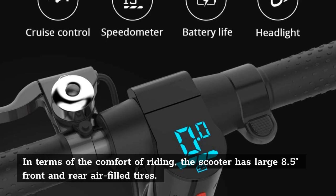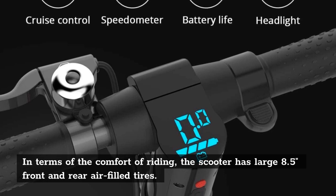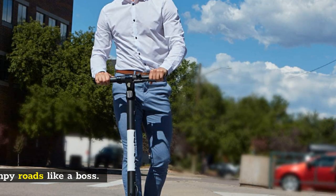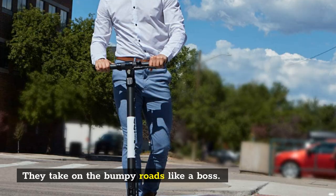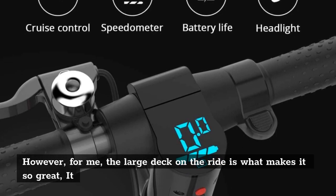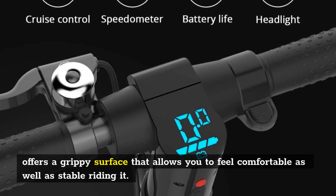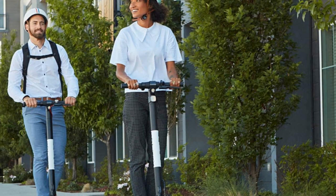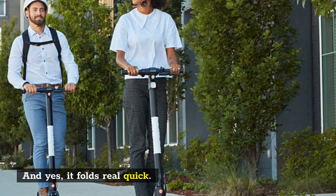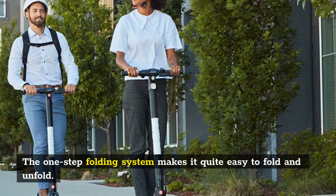In terms of the comfort of riding, the scooter has large 8.5 inches front and rear air-filled tires. They take on the bumpy roads like a boss. However, for me, the large deck on the ride is what makes it so great. It offers a grippy surface that allows you to feel comfortable as well as stable riding it. And yes, it folds real quick. The one-step folding system makes it quite easy to fold and unfold.